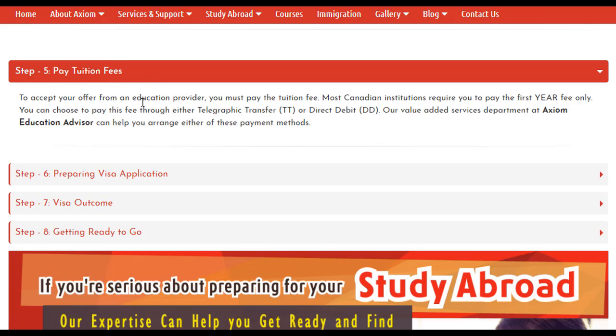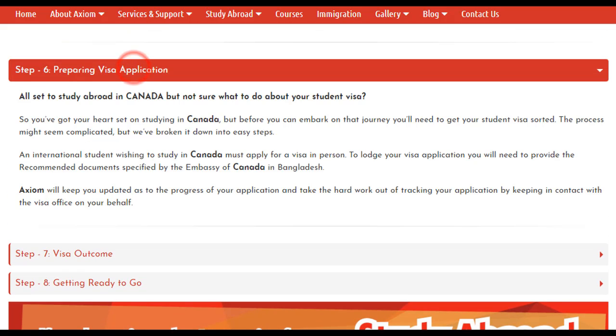Step 5. Pay tuition fees. To accept your offer from an education provider, you must pay the tuition fee. Most Canadian institutions require you to pay the first-year fee only. You can choose to pay this fee through either telegraphic transfer, TT, or direct debit, DD. Our Value-Added Services Department at Axiom Education Advisor can help you arrange either of these payment methods.